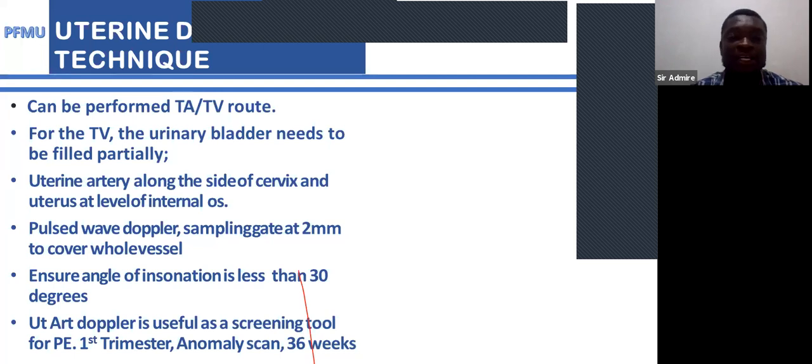I think we're now applying Doppler principles using the Doppler shift frequency formula. Then earlier on, we said you can use them in the first trimester, as well as during the anomaly scan. You can use them as a screening tool for risk profiling for preeclampsia. So if you find a high PI, you can put it in the nomograms or in the calculators, and they will calculate the risk of that woman getting preeclampsia.